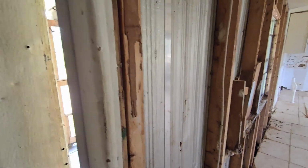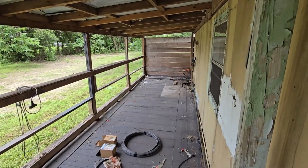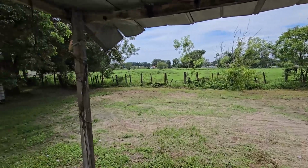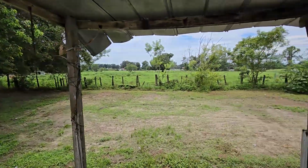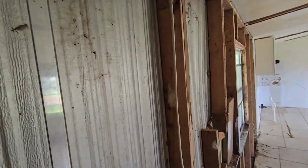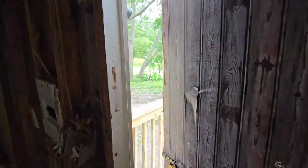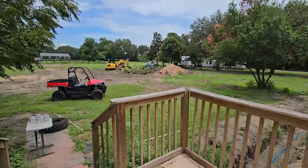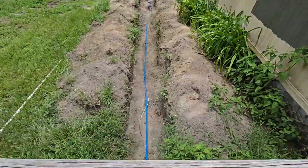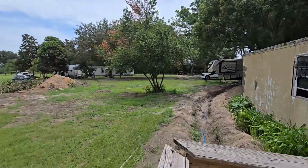And then there's a nice little back patio back here. And also down there is washer dryer hookups. And you can see the view from out here. Oops, a little step down. Got the freeway back there and then the cow pasture. And here we have the hookups, water and 100 amp power for two RV spots.